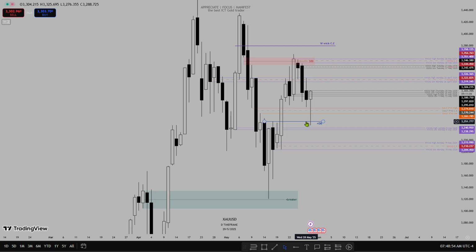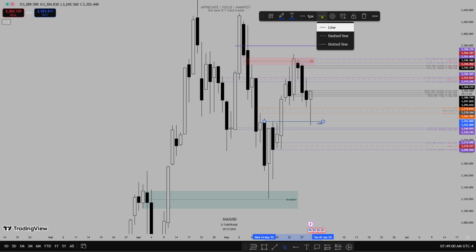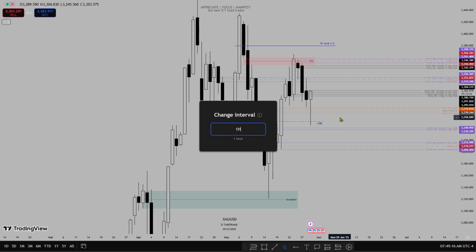But what I want to see is, I don't want to see price spend so much time here. I want to see huge candles as soon as we get here. I want to see sensitivity, extreme sensitivity once we get here. As you can see, we even failed to trade to the new week opening gap. So I'm going to go down to the 4-hour now.